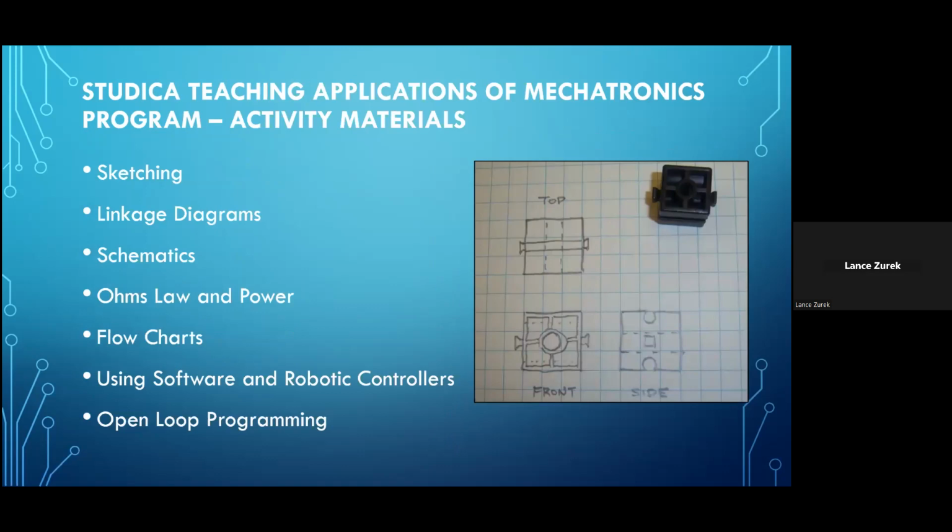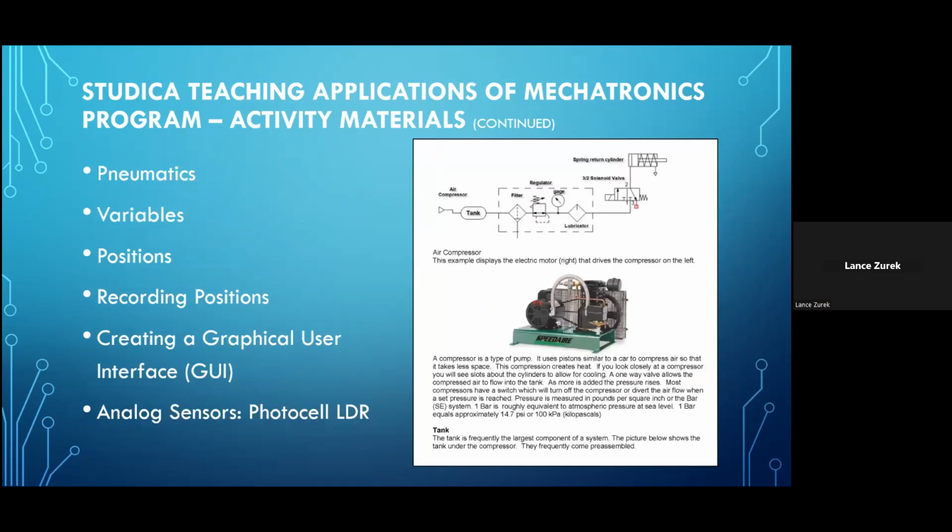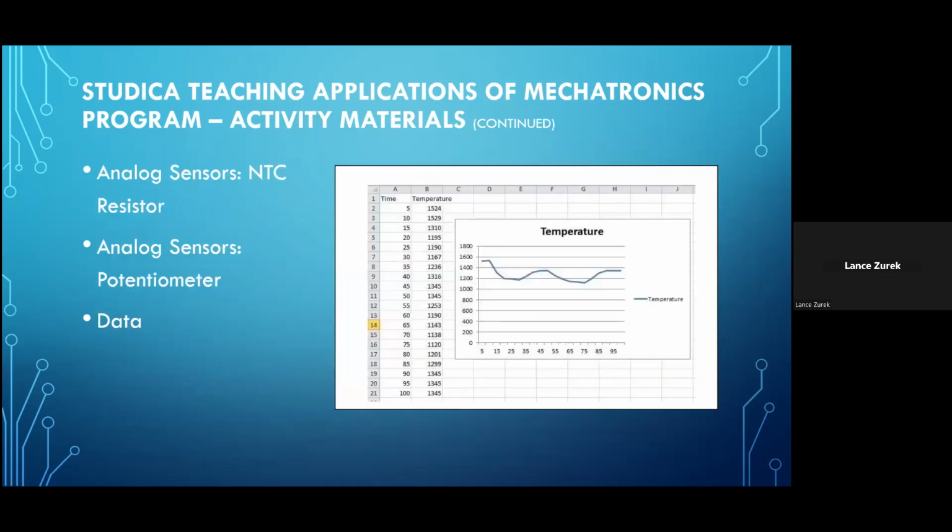And again, during the course of the curriculum, links are provided to tutorial sections and activity materials for students to utilize, and this will include sections on sketching, linkage diagrams, schematics, Ohm's law and power, flow charts, again, using the programming software and control robotic controllers, working with open loop programming, working with sensors such as the digital switch and the digital photo transistor, working with closed loop programming, digital branching, logic gates, combinational logic, edge triggered versus level triggered, pneumatics, variables, positions, recording positions, creating a graphical user interface, working with analog sensors, such as the photocell LDR, the NTC resistor, and the potentiometer, and also working with data.